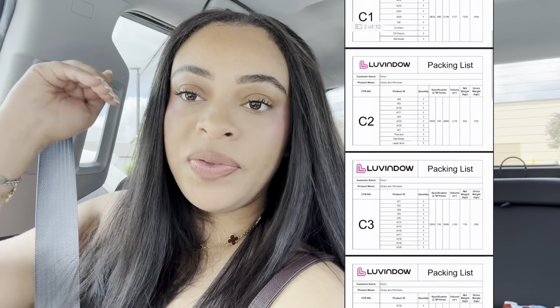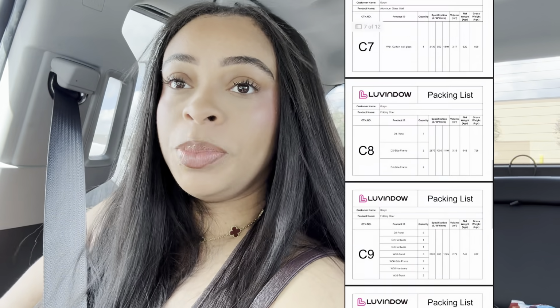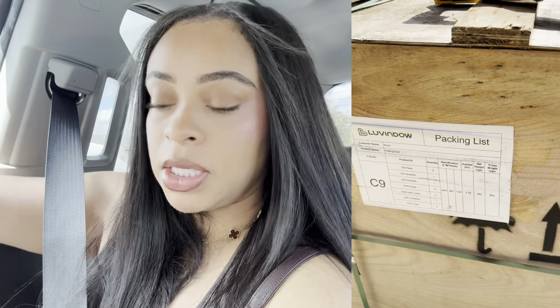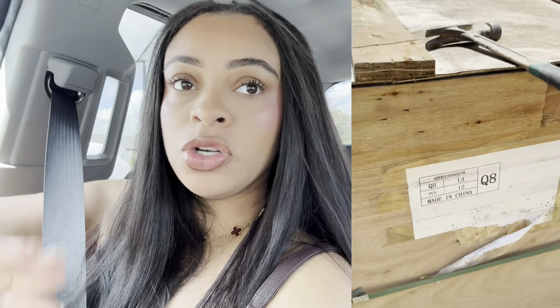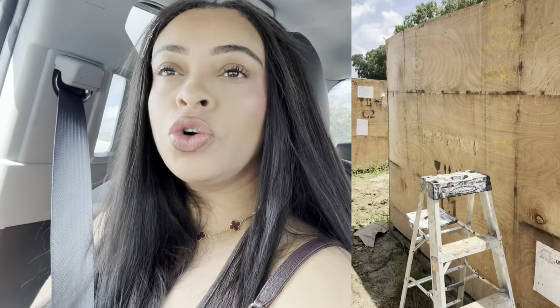Okay, so we got all of those things squared away. Now, here are some notes and some tips that I can give you guys. When they ship out your order, they are going to provide you with a packaging list, okay? That packaging list is essential because when your package does arrive, all of your crates, all of the boxes, are going to have papers on the outside of them. That's going to be essential to your installers so that they won't have too much trouble installing them. They'll be able to open each box by each section.